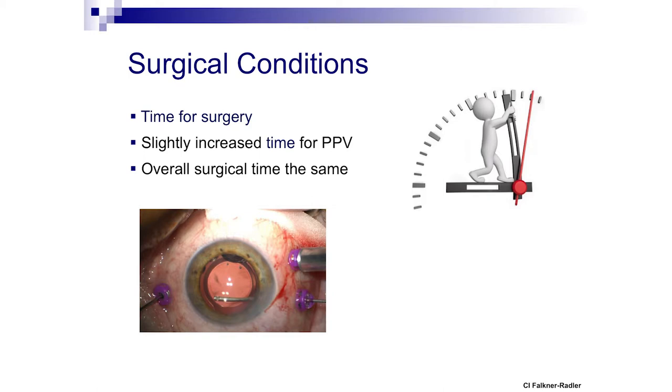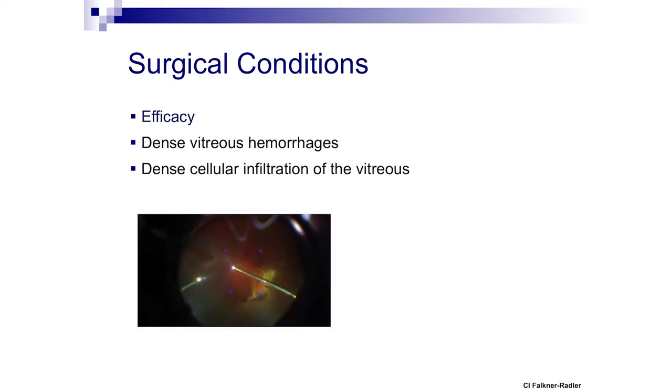What about the efficacy? You can also use 27 gauge devices for dense vitreous hemorrhages, dense cellular infiltration of the vitreous, or very sticky vitreous which is attached to the posterior pole. So this was a patient having hemorrhages because of retinal tears. You see here I'm indenting the periphery and shaving the vitreous at the periphery, and there is one tear and some others are there. And this is the endolaser coagulation. It's a nice curved tip and you can easily do the laser coagulation, and if you don't have enough access, you can even switch your hands.